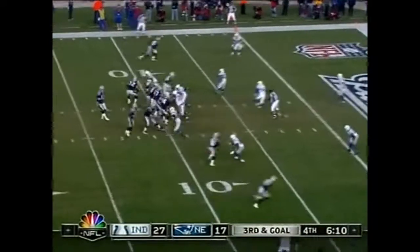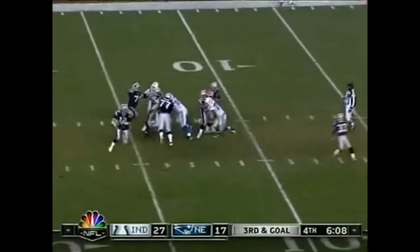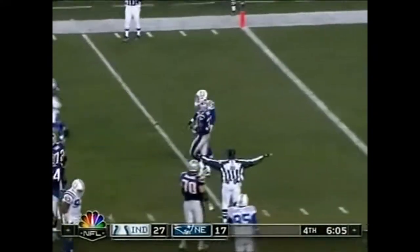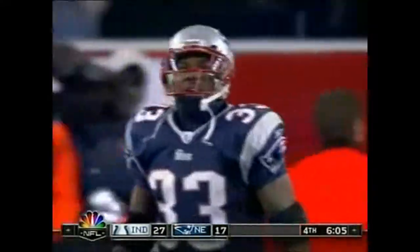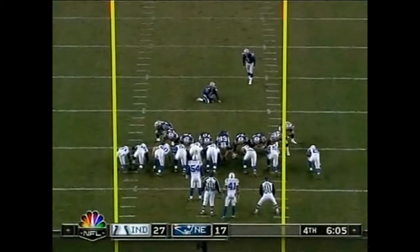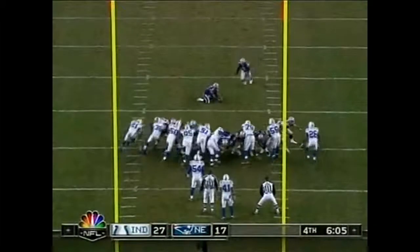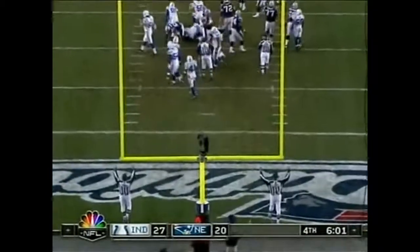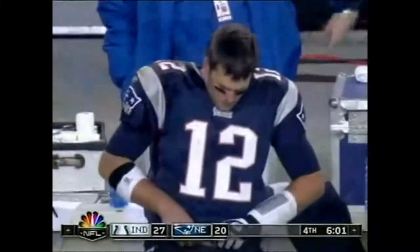3rd and goal from the 8. 4-man rush. Brady steps away, and then the pass is incomplete, intended for Faulk. Faulk started to look upfield before he looked it in at the 3-yard line, and it's 4th down. Well, for a 26-yard attempt, Miller puts it down. And the kick splits the uprights. So we're back to a 1-possession game.